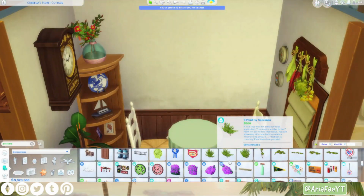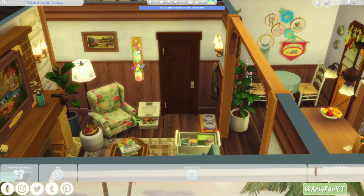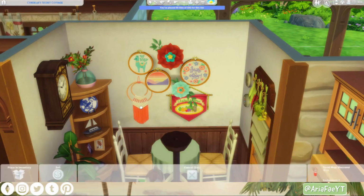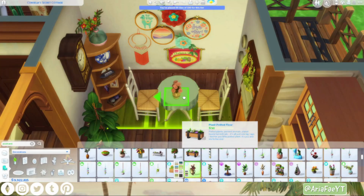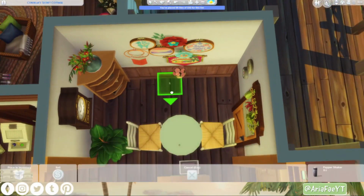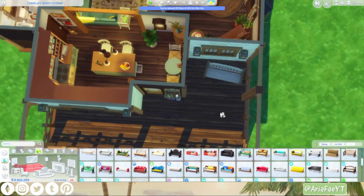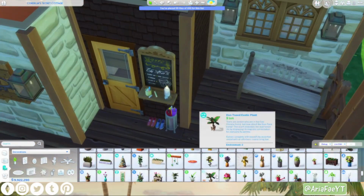This big wall in the kitchen, I didn't really know what to put up here. I was just going to put a picture, but I couldn't find one that I liked, so I ended up going with this combination of items from the Nifty Knitting Pack, Cottage Living, and I think that's from the Paranormal Pack. Is that like a crochet or, I don't know, the wall hang thing? I liked the colours that they all had and I thought they looked really nice together, so I wanted to include all of those.